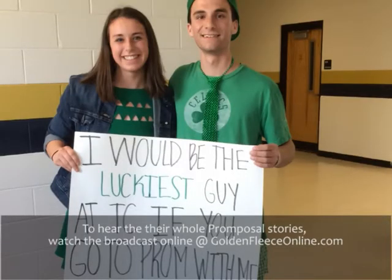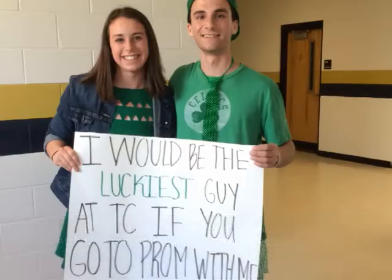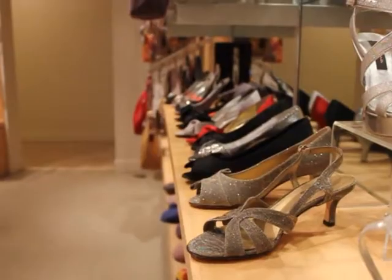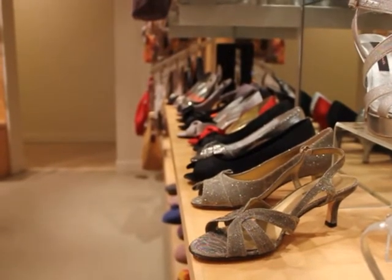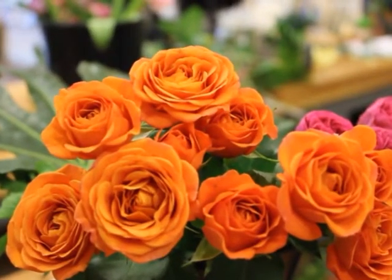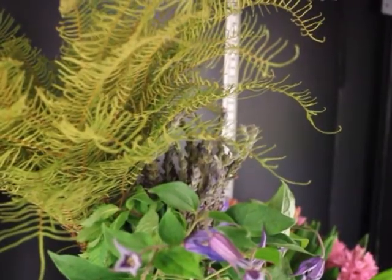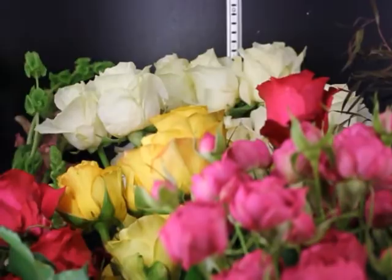After deciding who to go with, the next step of prom preparation is shopping, including shoes. For example, Tops for Shoes downtown has lots of prom shoes for sale. Flowers are another important part of prom. Traditionally, boys wear a boutonniere pinned to their jacket, and girls wear a corsage around their wrist.